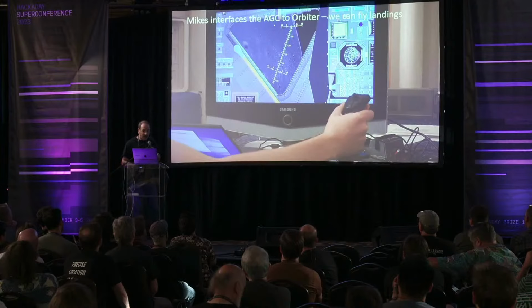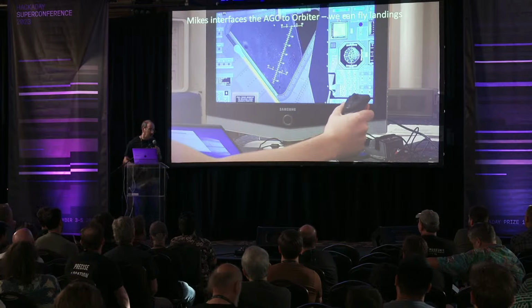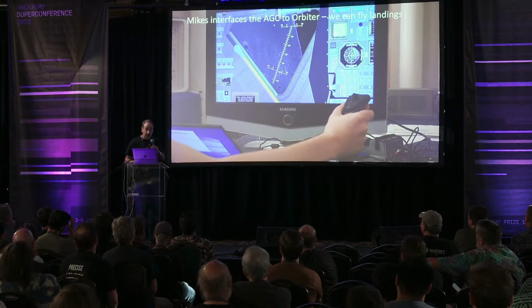So we are ready to take it on the road and demonstrate landings with it. We can actually land with the thing, which is hard, by the way. You realize when Armstrong said going to orbit around the moon is a 3, landing is an 11, he is not kidding. The number of times we crash with the thing because we forgot one switch, it's really hard.